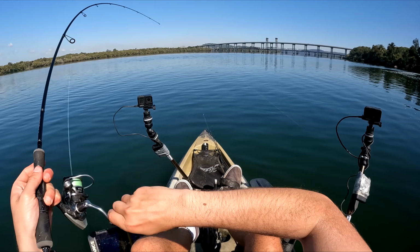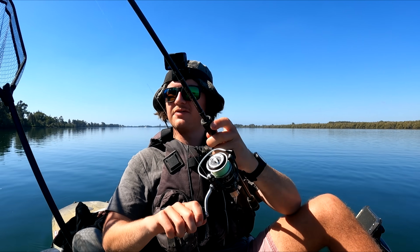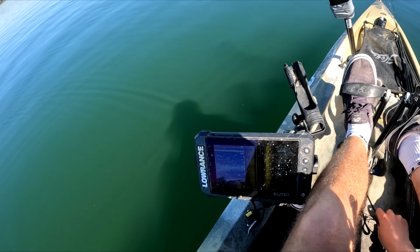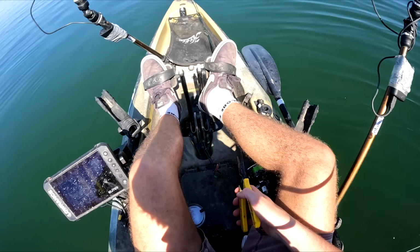There we go. We got a fish. It's a flatty or something, I think. We got a flatty from the sugarcane mill. Nice flatty. Oh, there are fish here. Look at that. A lot of fish on the sounder. There he goes. Just flick him off.